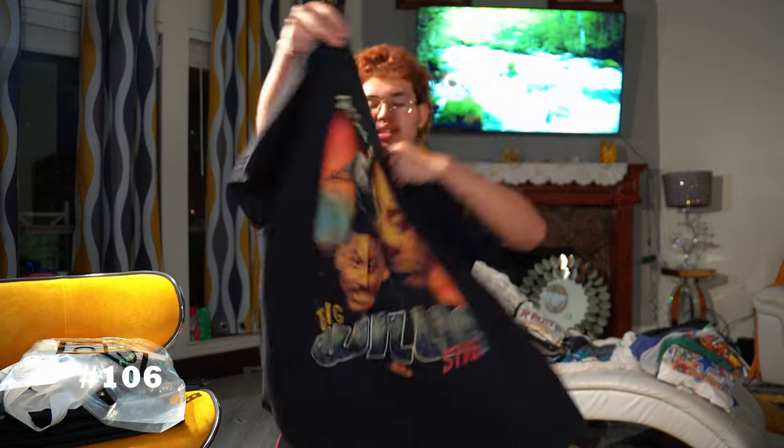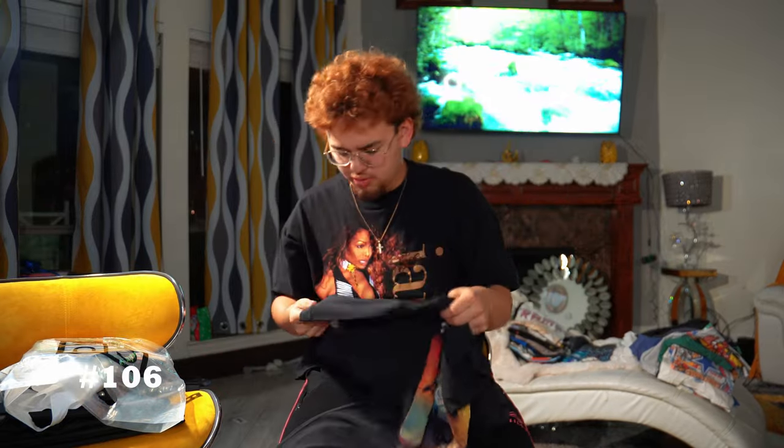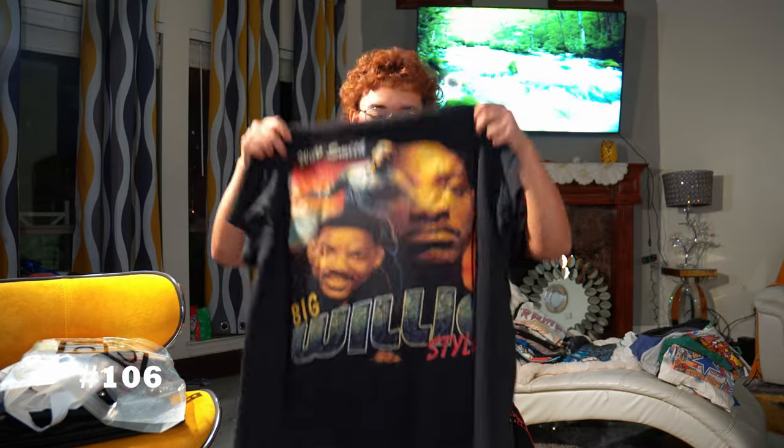It's the Will Smith rap tee. Got the Men in Black right there, the bubbles. This is really dope. I got this from the Vulture's Den, if you guys know him. This one's probably one of the coolest ones. I don't really see this a lot.